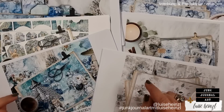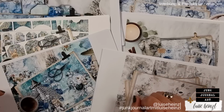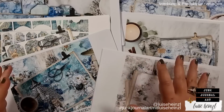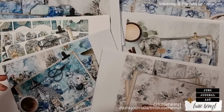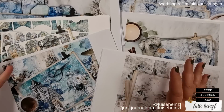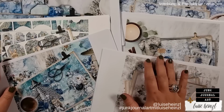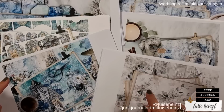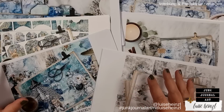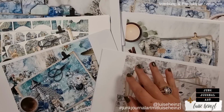Since you've appreciated my Halloween shop update, that was actually my first shop update here on my YouTube channel, I've decided to give you some inspiration for digital papers for wintry journals as well. So here we go. As you can see, there's a lot of stuff on my table today. I want to go through these papers in a specific order. I will introduce you to a new paper set first, which will come in the next minutes.